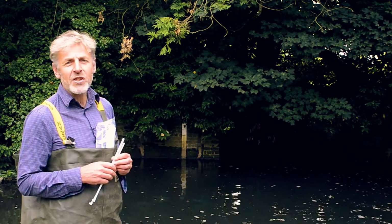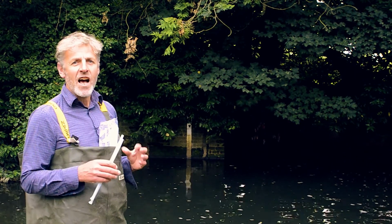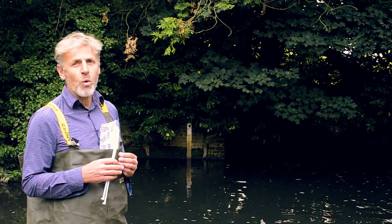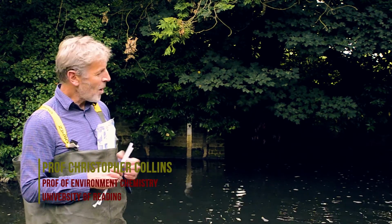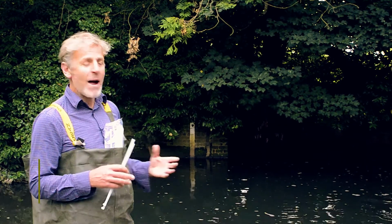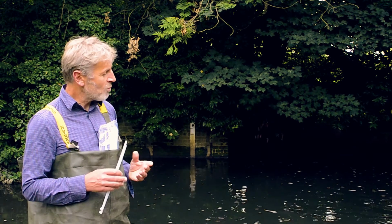And the particular research we're doing at the University of Reading is we're using turbidity as an indicator of pesticide loading as pesticides get washed off the fields associated with soil particles. So an increase in turbidity would potentially mean an increase in the amount of pesticide entering the water body, and that's of great interest to water companies.